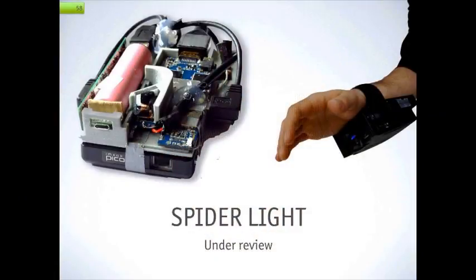Of course, in a real deployment, it would require combining this with GPS outside and Kalman filtering or other indoor localization techniques. But for proof of concept exploration, this already worked well enough to explore the interactions. And we're also working on a smaller version of this, which is currently under review, where you are wearing it on the hand. It would also allow this projection on the floor and projection in the other hand for exploring content on the go.